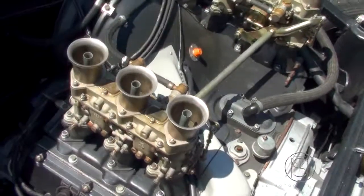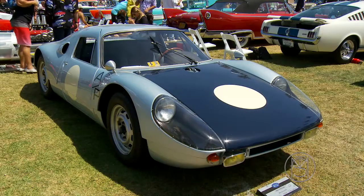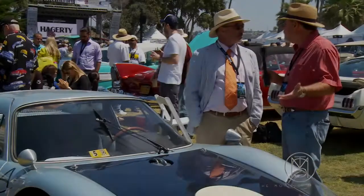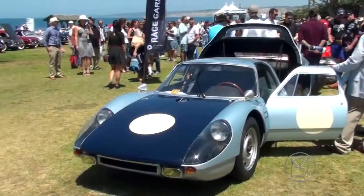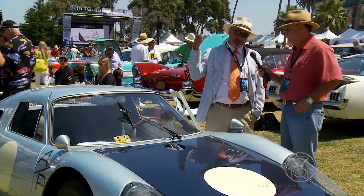But what was so nice is this car was one that you could drive on the street. So for that reason alone, they're very popular. We're here today with Bill Noon, who brought this fantastic car. What can you tell us about it? Well, quite a bit. It depends on what you really want to hear.